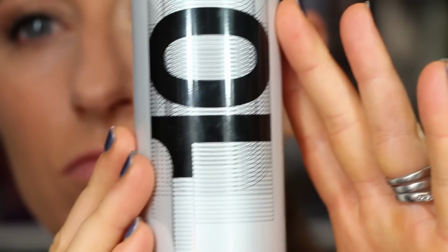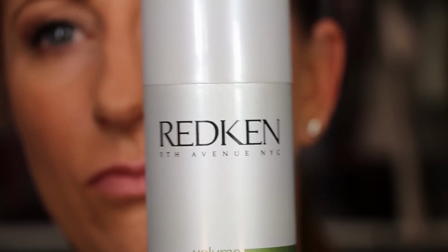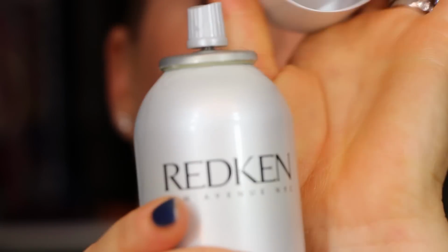Next thing, we're going to talk about root boosters, root lifters. Okay, now the first one that I have used forever and a day, if you follow my videos back to the very first sets that I did of hair, I have always used this, and it is Redken Guts 10, a root targeted volume spray foam mousse, and this is what it looks like. It is just a simple aerosol spray.